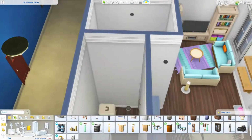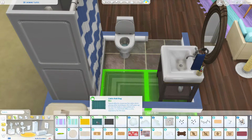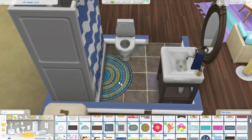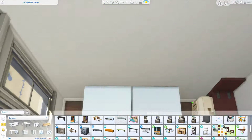So yeah, I had so much fun with this. It's been a while since I've done an apartment renovation. I'd like to do some more, but sometimes I'm in the mood for them and sometimes I'm not. And this one I was in the mood for at first, and then I really struggled to finish it, so I was glad when I finally did.